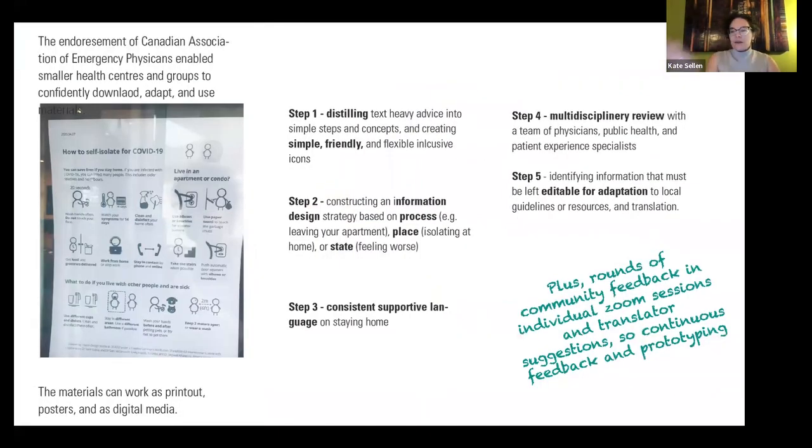So you can see this is a more extensive version of the steps that we went through. We did this for multiple sheets. We have 11 sheets in total. About 4 of the sheets were super well used. Some of them really weren't used much at all. One of the biggest uptakes was on a sheet of how to keep yourself safe in apartment living, because that wasn't something that was being covered by public health.